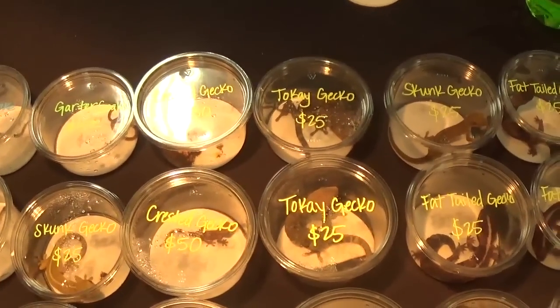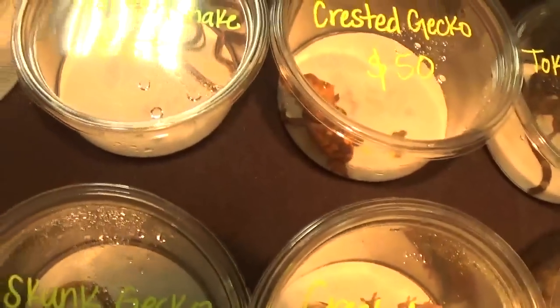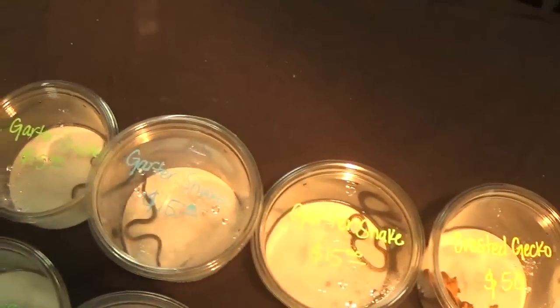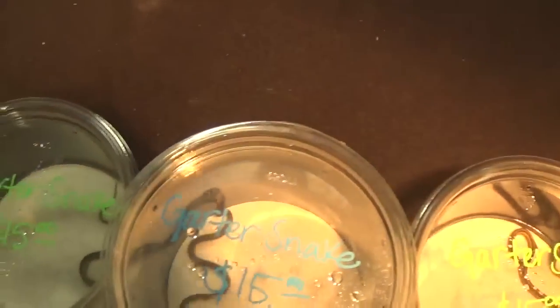I was raised there until like I was three. That's the one thing, I don't want to buy a snake that small, because if it gets loose, I'll go, where is it? I can't find it. They're cute though.